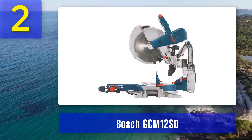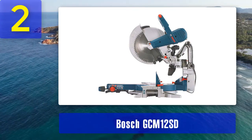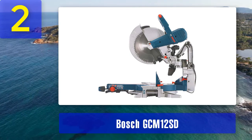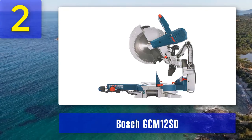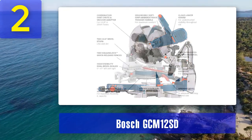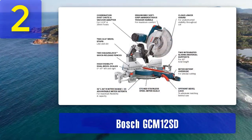Coming in number 2. Bosch GCM12SD. Overview. The Bosch design takes up less room than similar-sized sliding miter saws thanks to its axial glide system. It can save up to 12 inches of space, giving this model dimensions of about 31 inches by 23.8 inches by 22.5 inches. It is rather heavy, though, at 65 pounds.